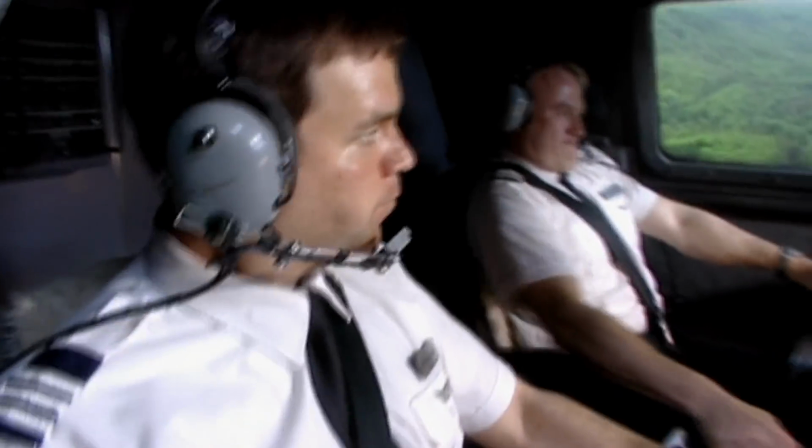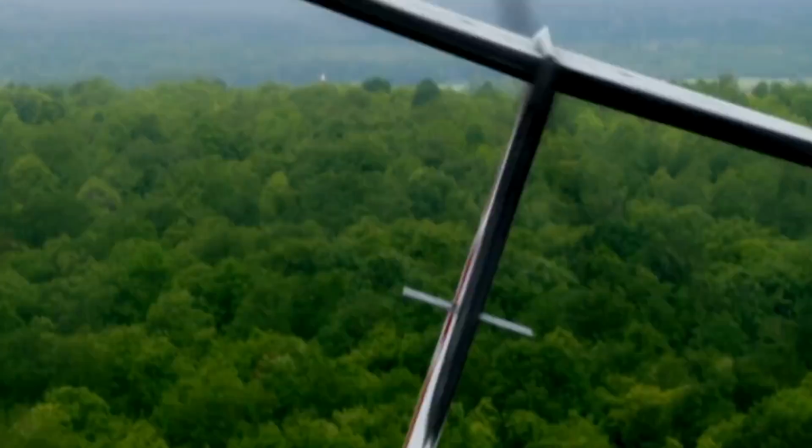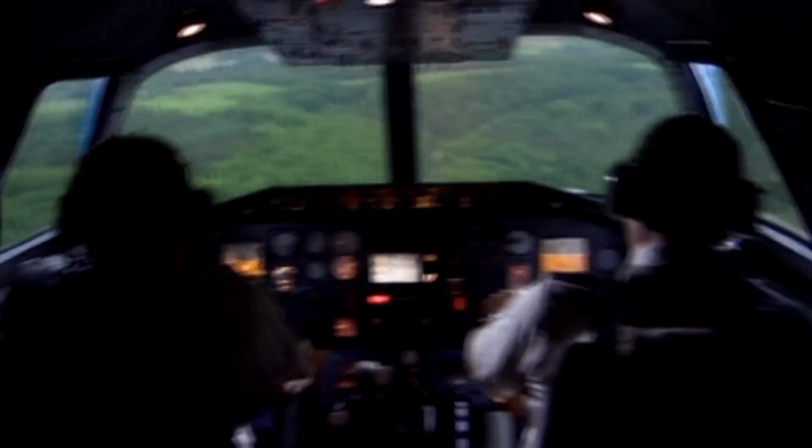No matter what the flight crew tries to do, the plane pulls violently to the left. The captain and co-pilot are pushed to the brink of their experience. Help me hold it!